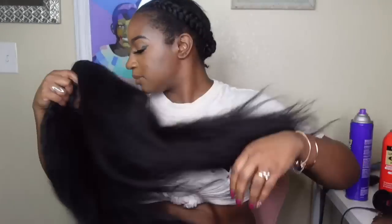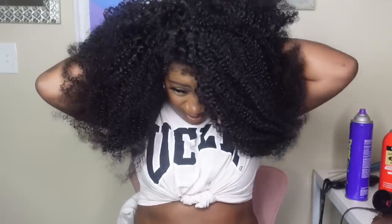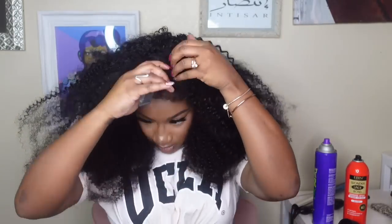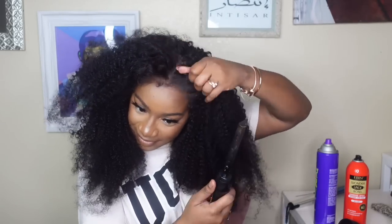Okay? I'm not doing anything else to this. I'm not styling it. She's done it all. All right, now, before we get out of here, I wanted to do one more style with this Nadula 13x4 lace front wig. So, again, this is a kinky curly human hair wig. I really wanted to give you guys the view of this unit hydrated with some water and conditioner. So, that's what I'm going to do right now, okay?